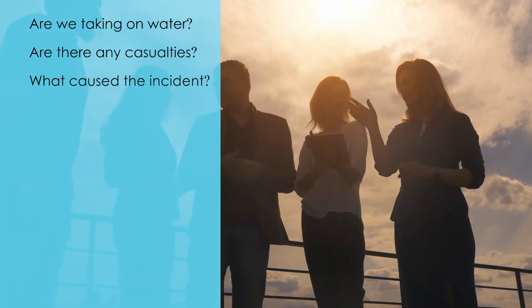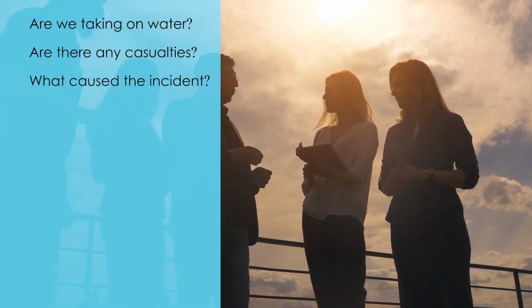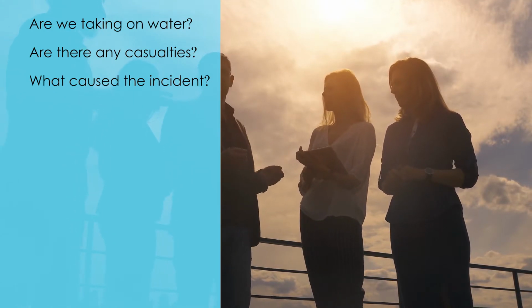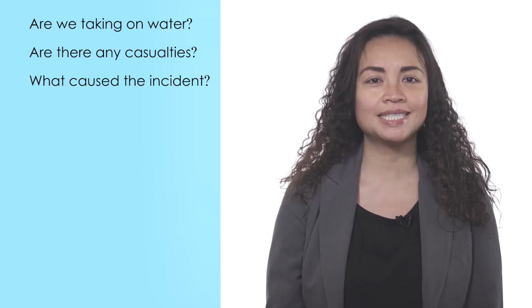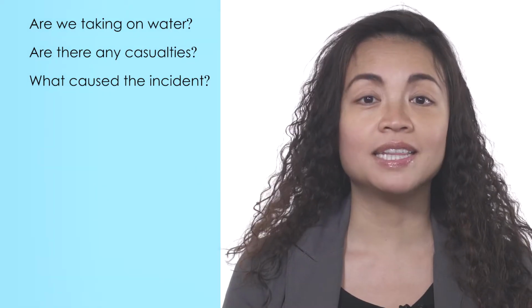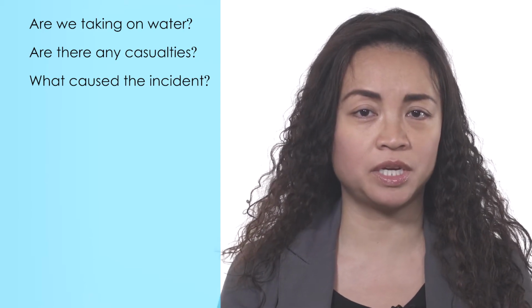The most important thing to determine is whether or not the vessel is taking on water as a result of the situation. You must also deduce whether or not there are any casualties and what the extent of their injuries are. And finally, see if you are able to determine what happened that caused the situation in the first place.